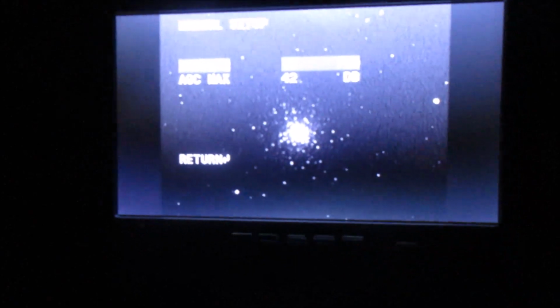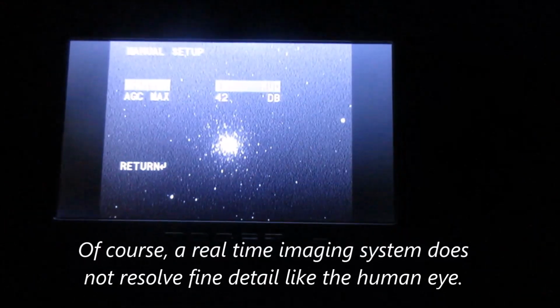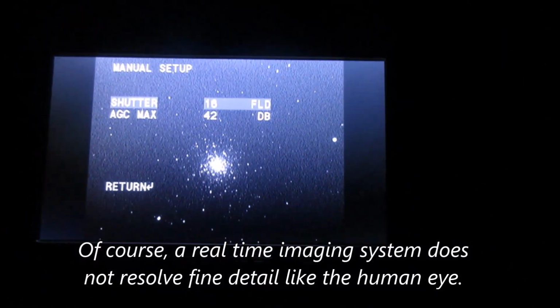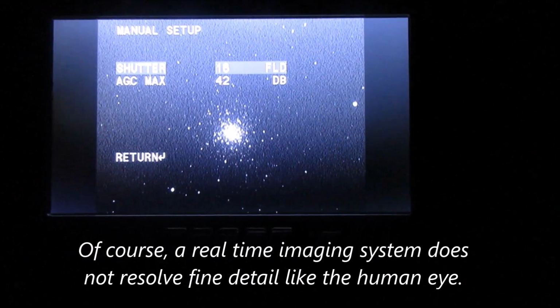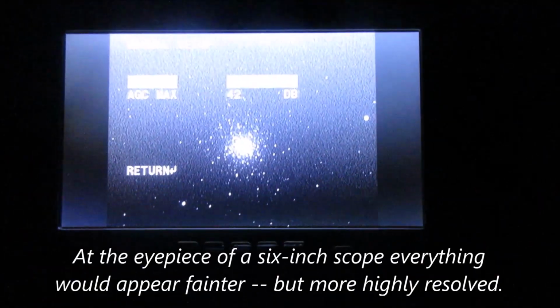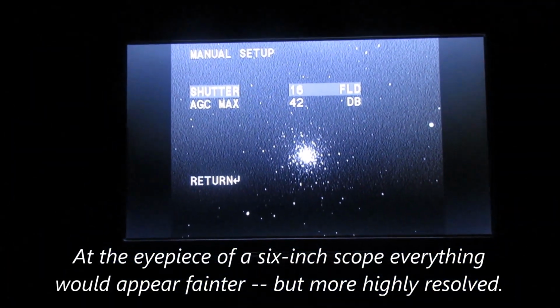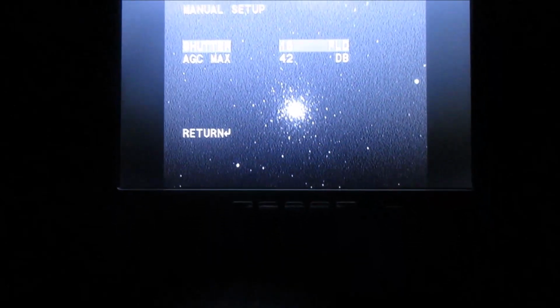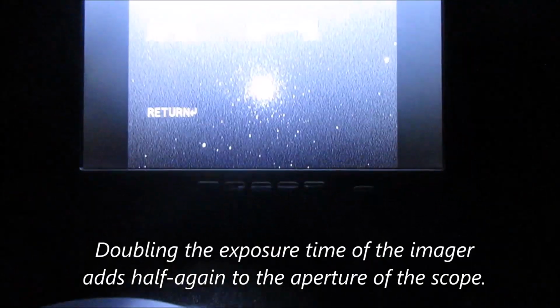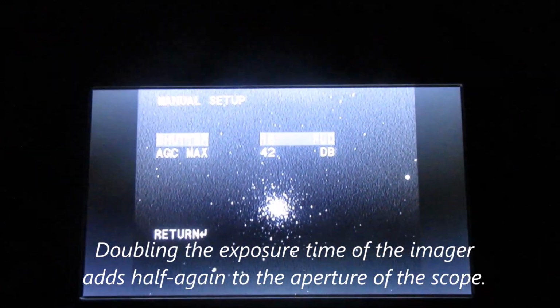Now almost 9:20. We've got a resplendent view of Messier 3 globular cluster. Packed with stars, high density. This is 16 flood. I'm going to push it up to about 32, and then we're going to go after a planetary nebula in Hydra. Because obviously bright studies, such as globulars, look best when they're not overexposed.